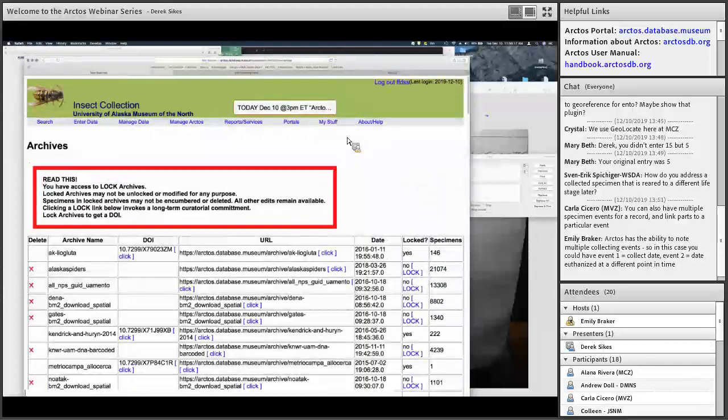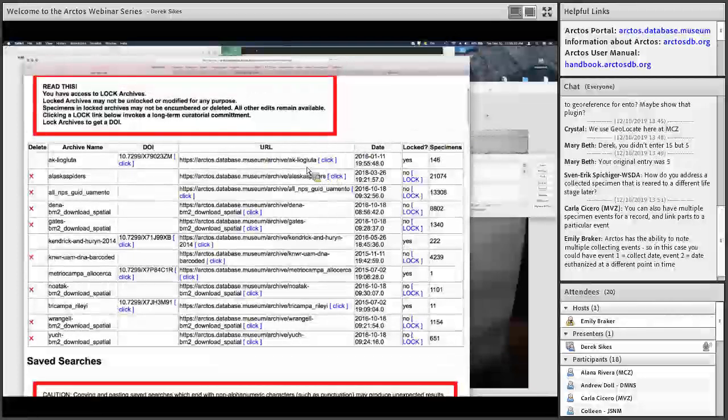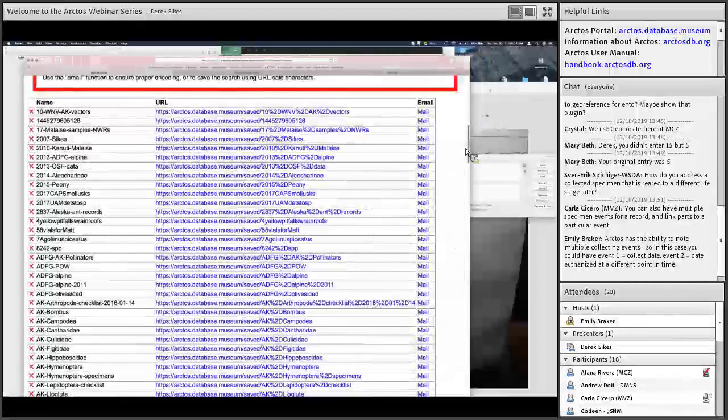Yeah, and those saved searches are also quite useful. In fact, I'll show you my saved searches right now. There's two forms. You can get an archive saved search, and you can actually lock it and get a DOI for that. That's useful if you want to put it in a publication, because locked archives can't be modified, meaning you can't encumber or delete any records from them. You're saying this is the data set that was used for this publication, and you put that link in the publication, then people can click on it and go right to the data, and it should be pretty close to identical to the way it was when you did the publication.